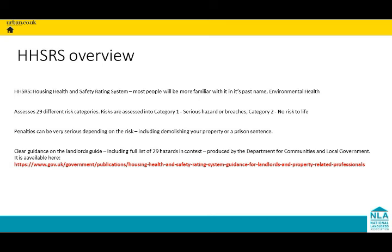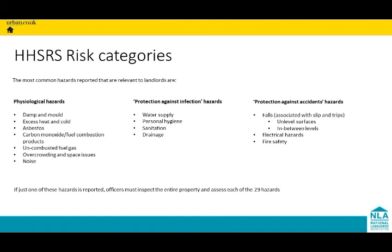They also have a category of protection against infection, which tends to cover water supply, personal hygiene, sanitation and drainage. And then the last category is protection against accidents, and this covers falls, so we're talking about falls associated with slips in the baths and the showers, that sort of thing, on level surfaces, so looking at the evenness of floors, on stairs and in between levels. So in between levels, they're talking about things like balustrades on the landing, making sure they're solid, making sure the width in between each balustrade is of the correct measurement, which must be no more than 10 centimetres. And then the other ones under protection against accidents, the main ones are electrical hazards and fire safety.